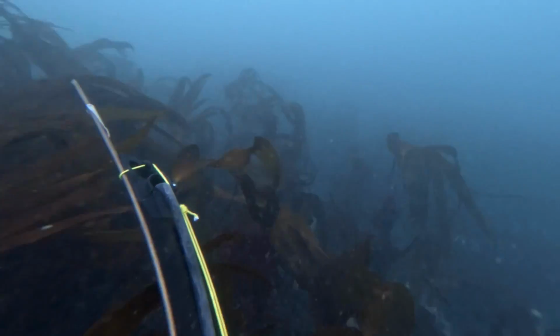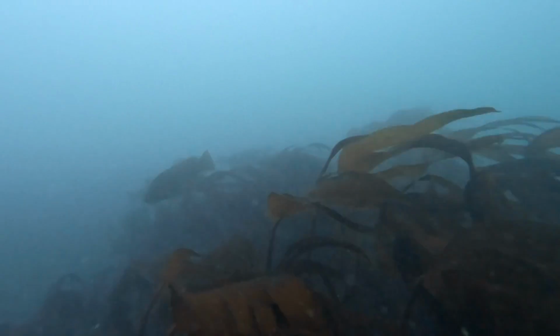The truth is, moments like this are rare and special, and you just have to seize them. We decided to dive down right below where the fish were jumping out of the water and the birds were smashing the bait that were being pushed up. I tucked myself into the kelp here on the edge of the gully, and quite quickly bass start to drift in.